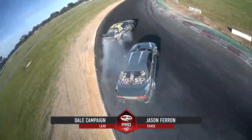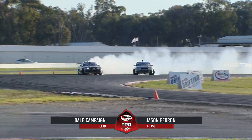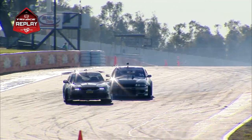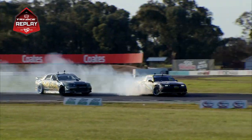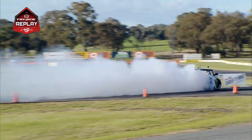Dale Campaign doing a nice job in the lead, transitions back to the final corner. Jason Ferrin just allowing enough room there in the 33, and they go through the final corner. That was a great battle. These guys do have a bit of history back and forth over the previous years, but both drivers in form today, driving very, very well. Dale Campaign, very solid lead run, and Jason Ferrin is right there within a couple of car lengths. The switchback into the final corner all looks very solid from both of these guys.